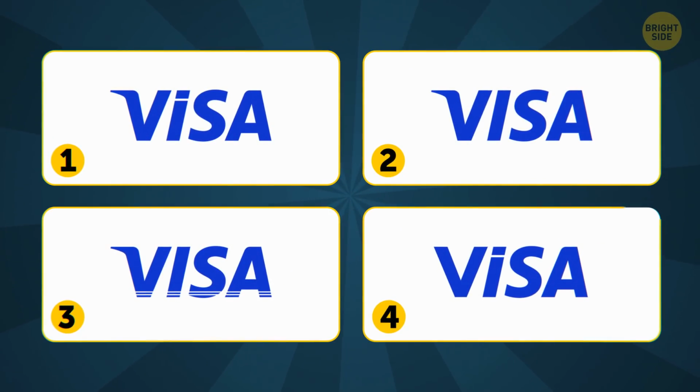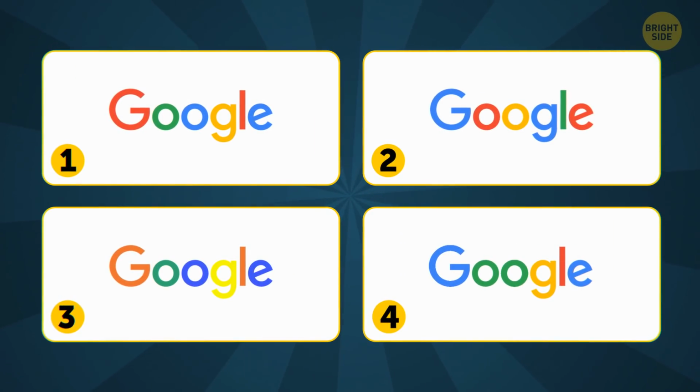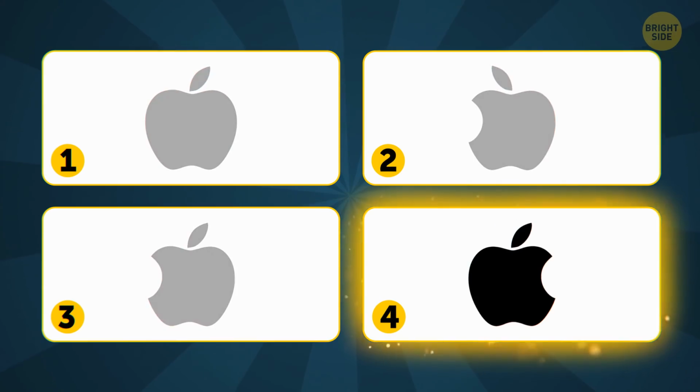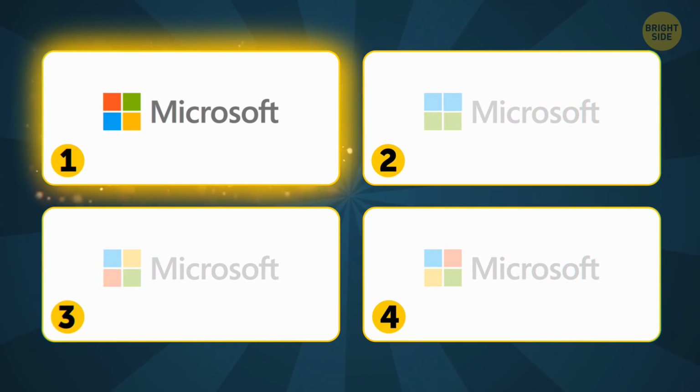Can you find the original Visa logo? Don't peep into your wallet. Here it is. I bet you'll recognize Google even with your eyes closed. The second option. Can you find the original Apple? Here it is. What about Microsoft? Do you remember the correct color sequence? Here it is: red, green, blue, and yellow.